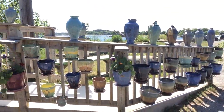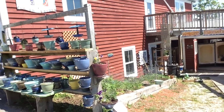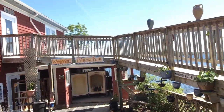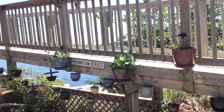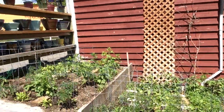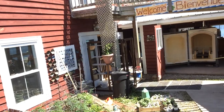This is a view down again. This will all fill in with the plants within the next 3 to 4 weeks. And that's my gas kiln down there, which I'll start to fire maybe by the early next week, when I'll have enough pots made again. I called it Murmuration Street because we have a lot of starlings here. If you type in murmuration on the internet, you'll see lots of starlings flying around making patterns in the sky.